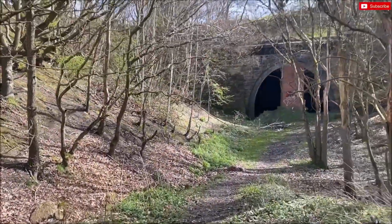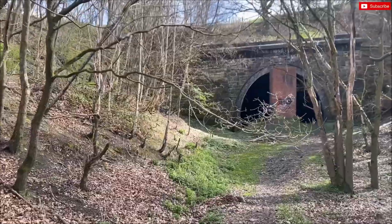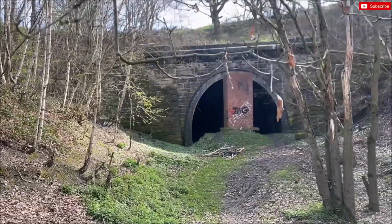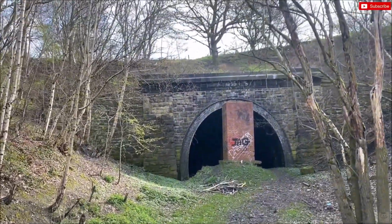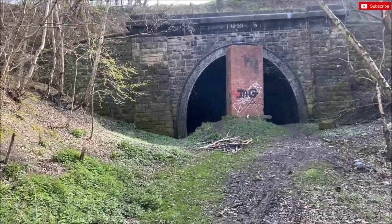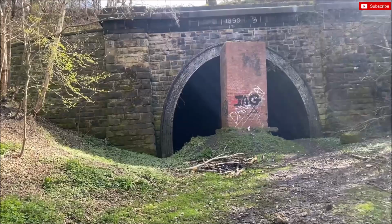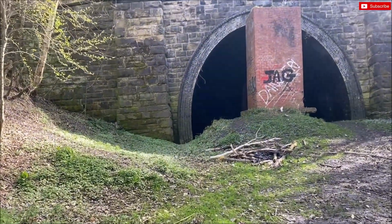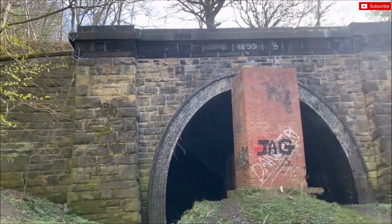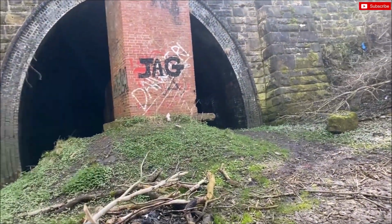Now I did finally get down here. It wasn't easy, and I don't think we're going to be able to get into it because it does look sealed up. However, you see the tunnel up there, 1899. The Leeds New Line opened in 1900. And it closed finally in January 1966, mainly due to Cleckheaton losing everything railway related.